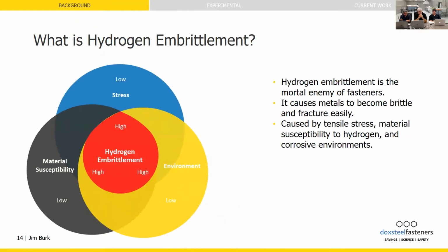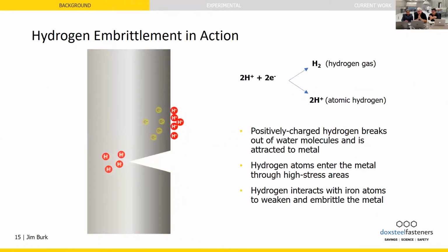So when these three things, the high stress, the high amounts of hydrogen, and the high hardness come together, then you have hydrogen embrittlement. If any one of these factors is not there, if you have very low stress, the material is soft, that is below Rockwell C34, or you do not have any hydrogen, then you will not have hydrogen embrittlement. So you have to have these three conditions occur. You can see the overlap of these three circles. These are called Venn diagrams for those that are interested. And when all those three conditions are present, then you have sufficient cause to lead to hydrogen embrittlement. Okay, I think we know where the stress comes from and where the material susceptibility, that is the hardness, comes from. So let's talk about how we get the hydrogen in there.